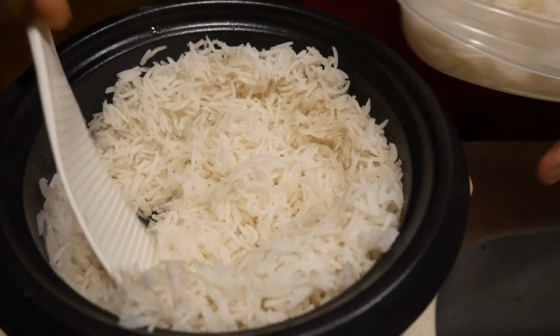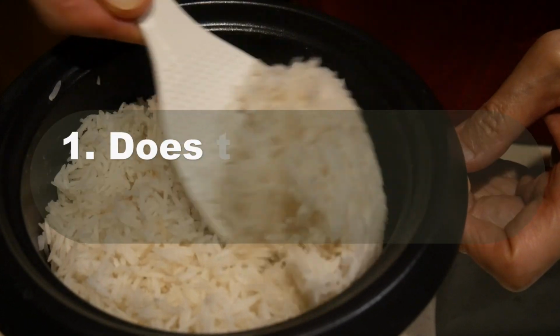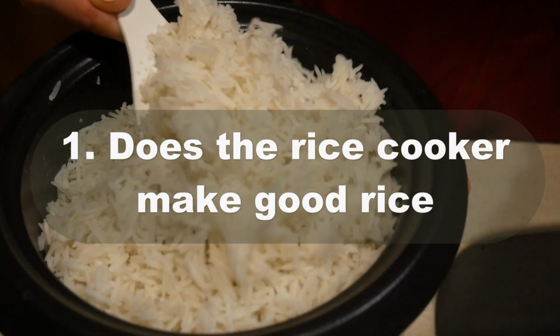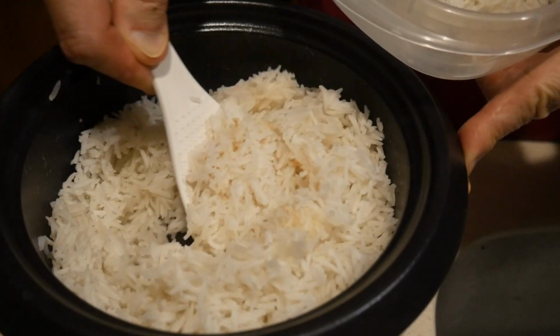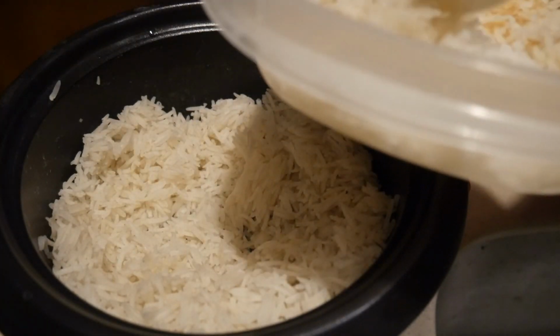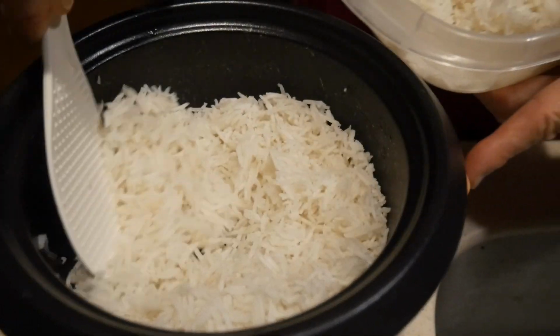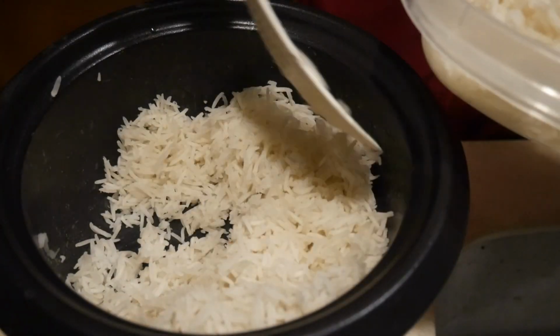Recently, there's a New York Times article. They evaluated the rice cookers on the market, and they selected what they consider to be the best rice cooker. They use a set of criteria to decide that, and I think these criteria are also applicable in deciding whether this $17 rice cooker is a good one. Of course, the most important criterion is, does this rice cooker make good rice? So what's the definition of good rice? According to the New York Times reviewer, a good rice cooker can make even and consistent rice, so that the rice will turn out fluffy as long as you put in the right amount of water, and it will have the same consistency each time you cook.